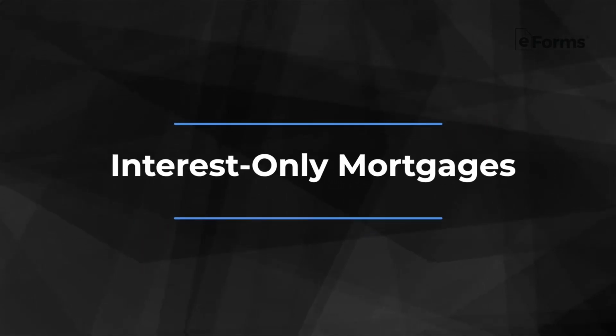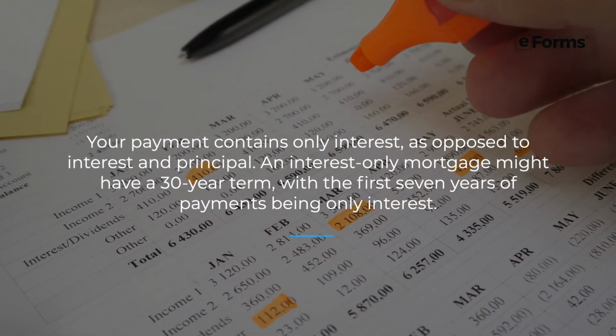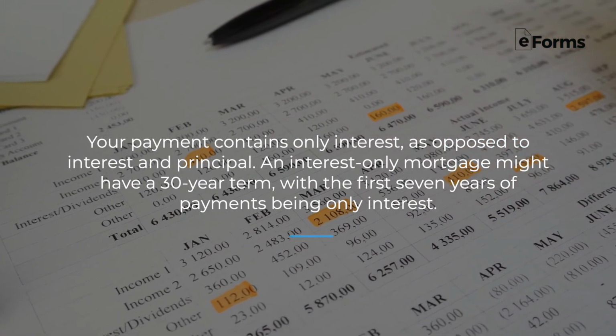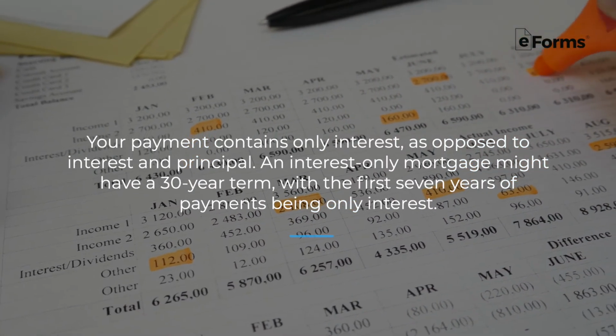Lastly, interest-only mortgages offer what the name says, at least for the first 5 years of the loan. Your payment contains only interest as opposed to interest and principal. An interest-only mortgage might have a 30-year term, with the first 7 years of payments being only interest. These initial payments will be lower than what you would pay with a fixed rate mortgage, but once this period ends, your payments will be higher.